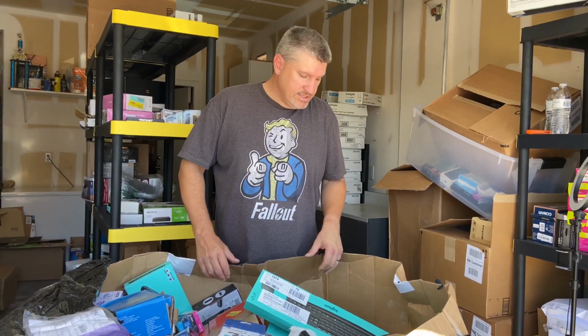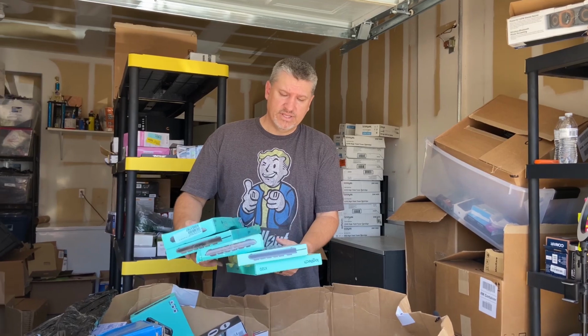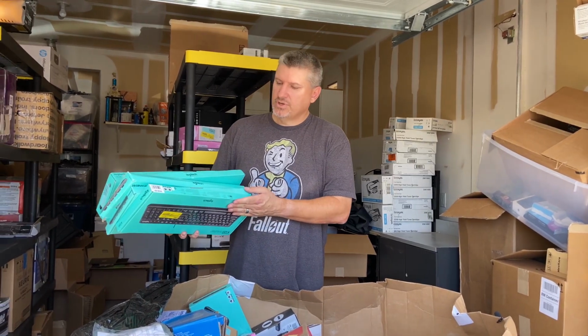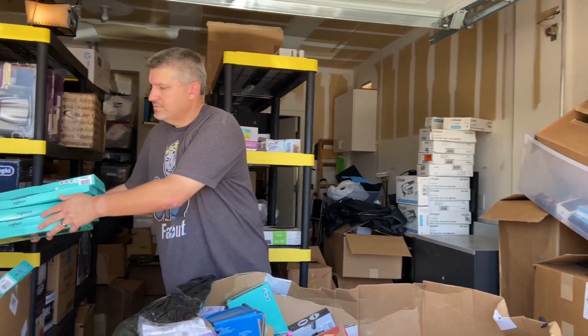So let's continue. So like I mentioned, these keyboards, you know, here's another 5 of them. I'm not going to make a whole lot on these after shipping, so maybe lot them out, but they all look pretty good, so we'll go that route.